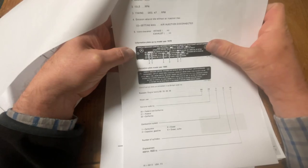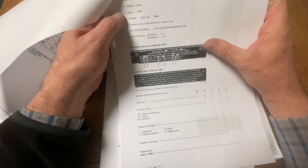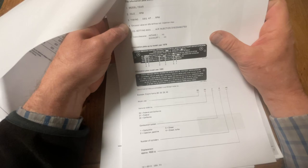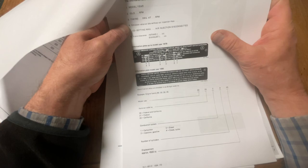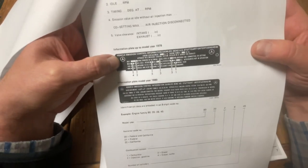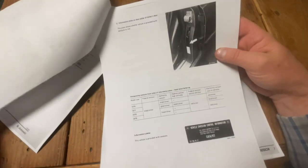In the information plate up to model year 1979, you will find the model year, the idle RPM, the timing degrees after top dead center at a RPM setting, and the emissions value at idle with a CO tester in the exhaust pipe, and the valve clearances if that's applicable. This would be this plate here. They had that in until 79, and they went away from this with the 1980 model.